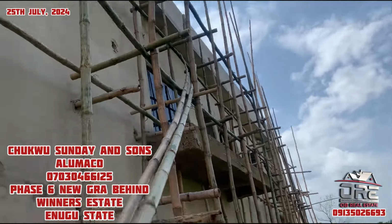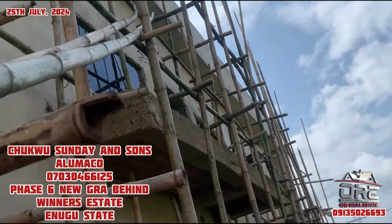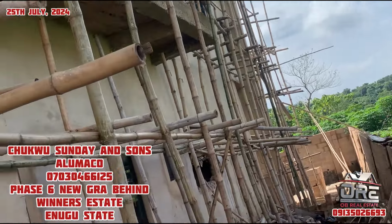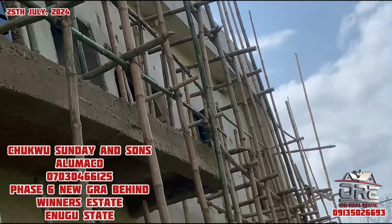Okay, so how do you charge on your work? We charge per measurement. Per measurement? Yeah, we do it per measurement. Okay, like how do you do the per measurement? I was thinking you charge by each window. That is it. That is what I mean by measurement. Okay. Per window. Okay, so what's the measurement of this window over there?